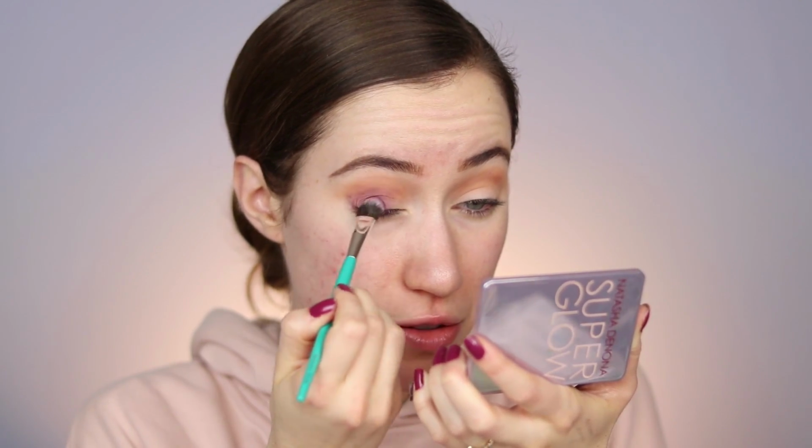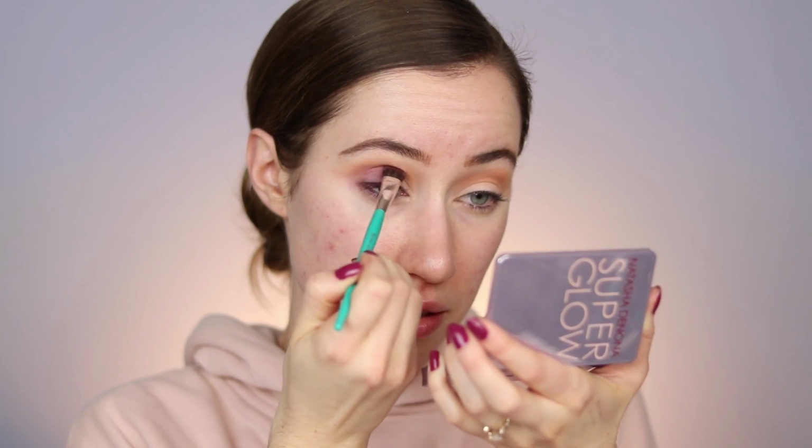I'm editing. Okay. All right, next I'm gonna take this purple shade right here. I think this looks really pretty, and I think I want to put it on the center of the lid up to the crease. In the pan, there's little flecks of glitter, and when I apply it with a brush, those are missing. I'm gonna try to apply it with my finger to see if any of the glitter picks up. Not really. But I do have another glittery product I'm going to be using, so I'm alright with it.